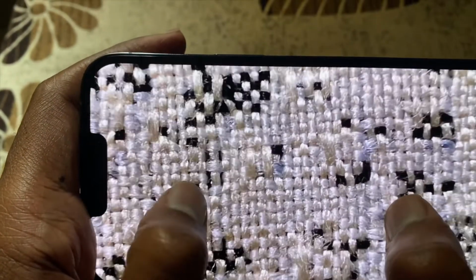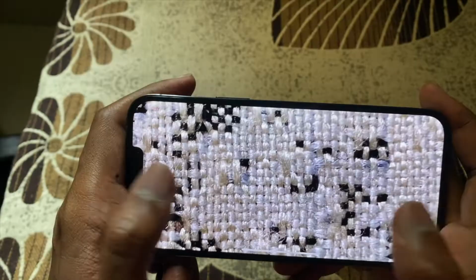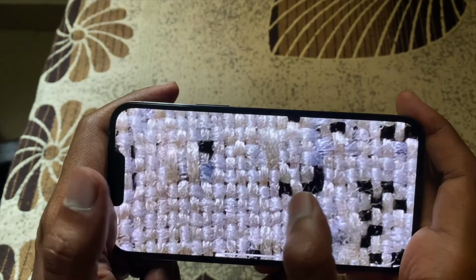Look at that. This is amazing. You can literally see the fine threads embedded in the sheet.